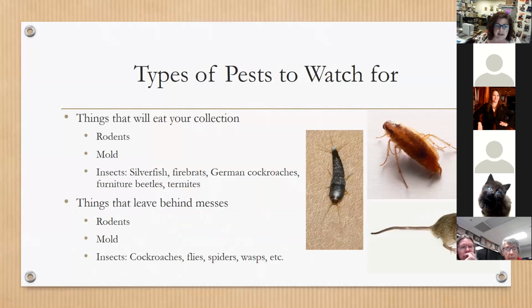So what types of pests to watch for? Rodents, mold, insects like silverfish, firebrats, German cockroaches. You can break them into two categories: things that like to eat your collection, and things that like to leave messes behind, like rodents, mold, and then insects like cockroaches, flies, spiders, wasps. I'm sure all of you have experienced having to clean out mud dauber wasps' nests from the back of something.